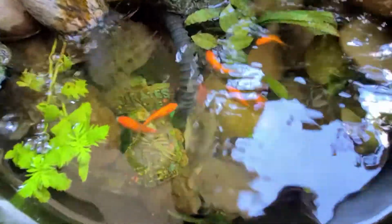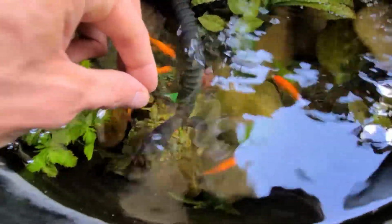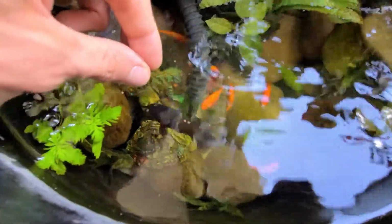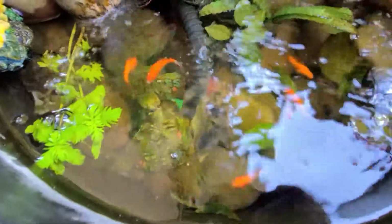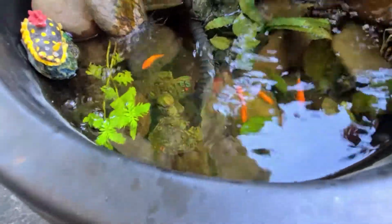He steals all the food away from the goldfish. He wants it first. And got him. He's out competing all the goldfish for all the food. He's gonna get big and end up eating the goldfish. I don't want that happening. So I'm not gonna take him back to PetSmart.